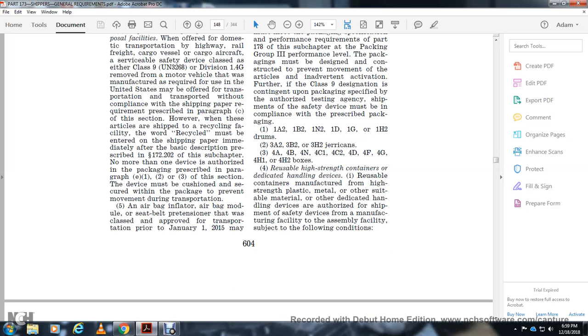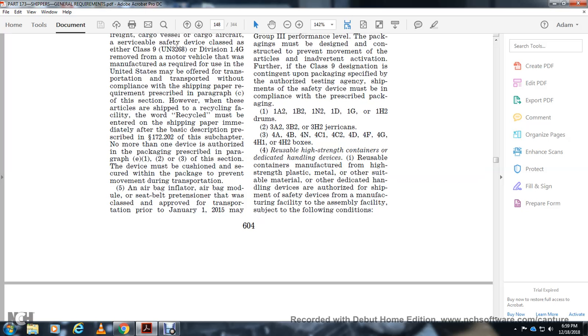Reusable high strength container with the dedicated with the handling device. The reusable container, the manufacturer of the high strength with the plastic, with metal, with the other suitable material with the dedicated with the handling device is authorized for shipping with the safety device of the manufacturer of the facility, the assembly facility, subject to the following conditions.